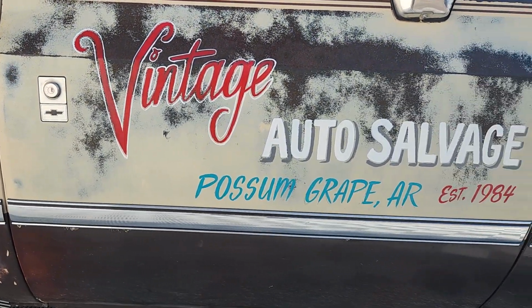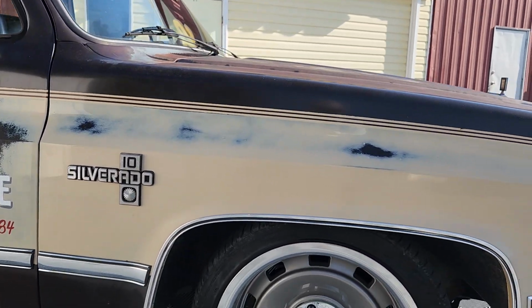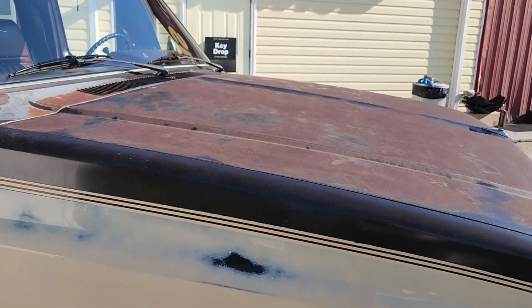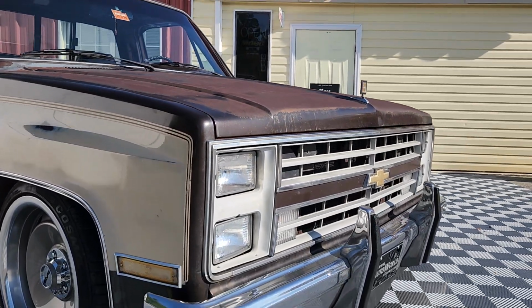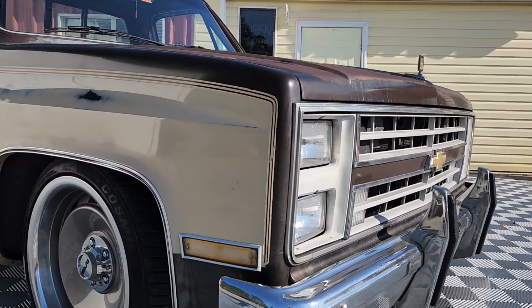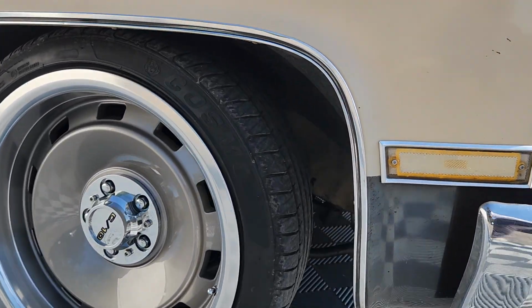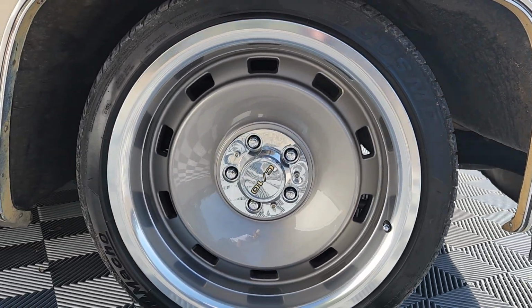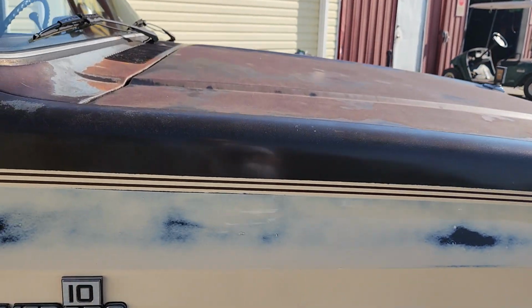Possum Grape, Arkansas. Actually, I had to look that up. So this '85 has a 350 engine. We'll get to that in just a moment. And it's got a throttle body and a fuel injection. So out of a later truck. And it runs absolutely amazing.